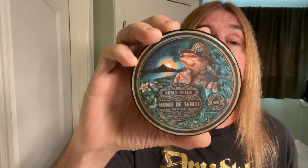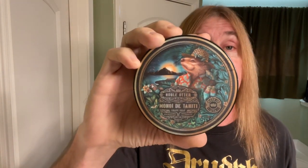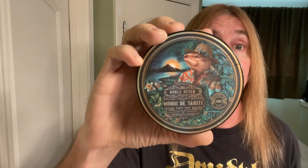Using from the Noble Otter Shave Soap Company, this is the Monoi de Tahiti Sexy Fresh Shave Soap. This right here is a sandalwood fragrance soap with the opening notes of coconut and vanilla.